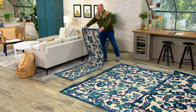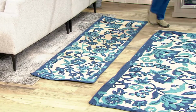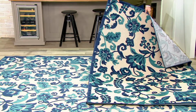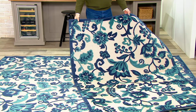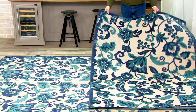I then have a 5 by 7, and that one is available. Here's the 5 by 7, also only in my navy. And there's 250 of these to go around. This is the perfect size for a bistro set, for a small conversational area, or just because you want to spruce up a deck or a patio.